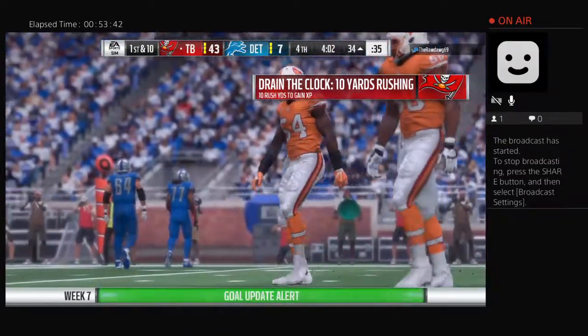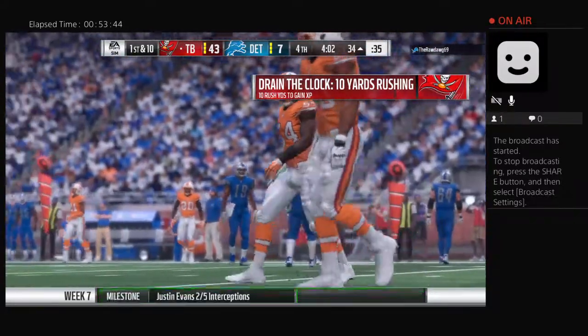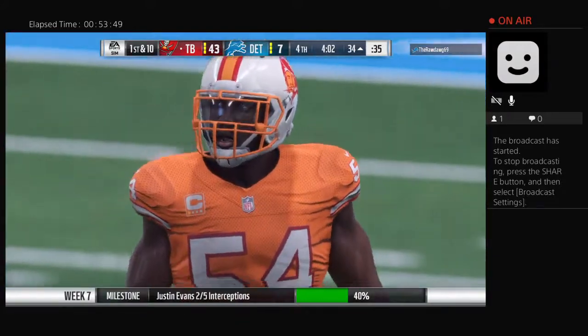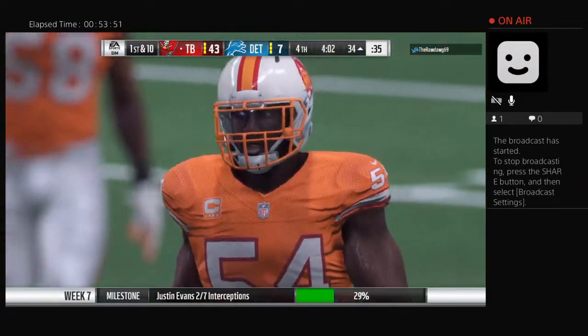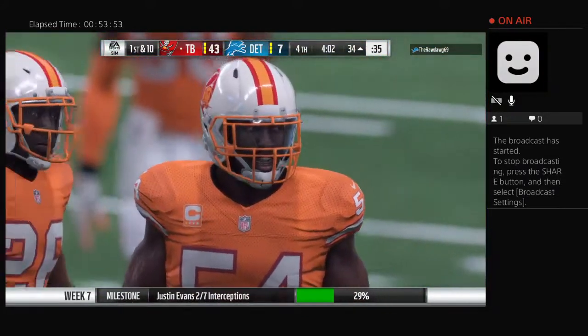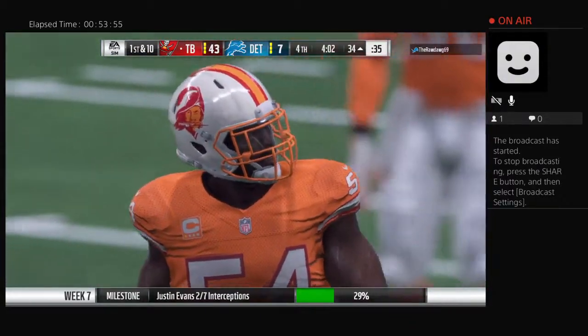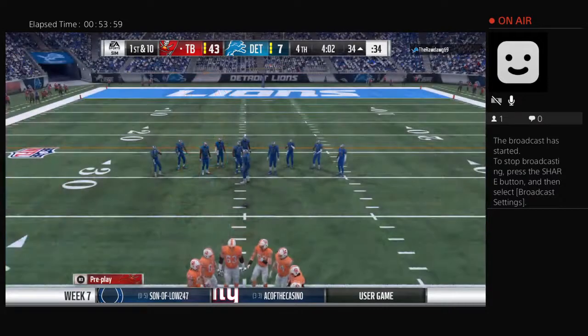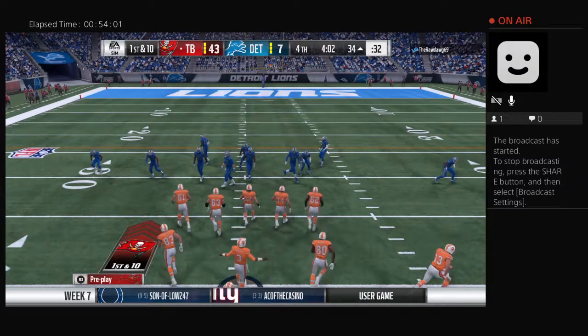Well, this defensive pressure has been constant all game long. The pass rush, the coverage, they've all been excellent, and now they'll tack on an interception here as this one continues to slip just further and further out of hand. And they'll start this drive with very good field position.